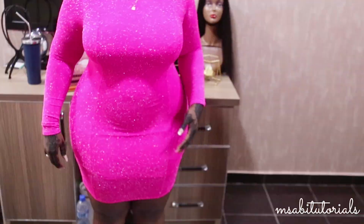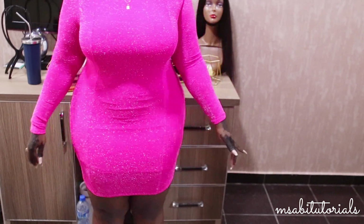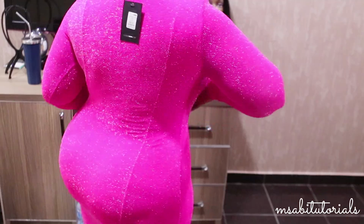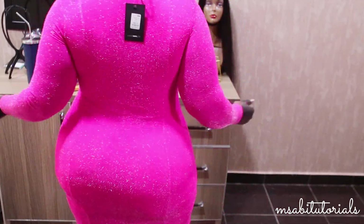Let me show you the full look. So yeah, this is it. It is too short. It's not even getting to my knee. It's extremely short. I can't wear it. Nah. Like, boy, it's not bad, but girl, this the back. Ooh.